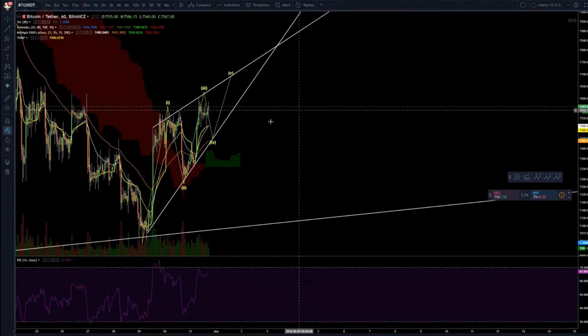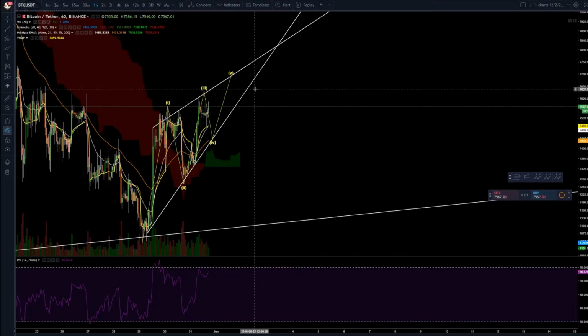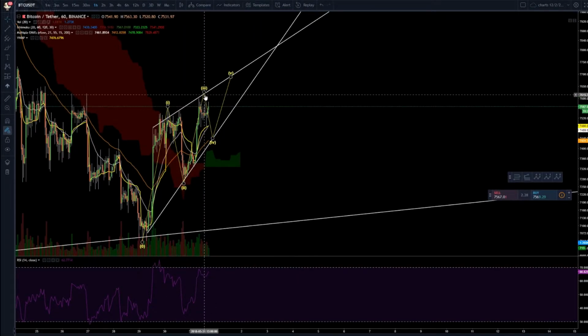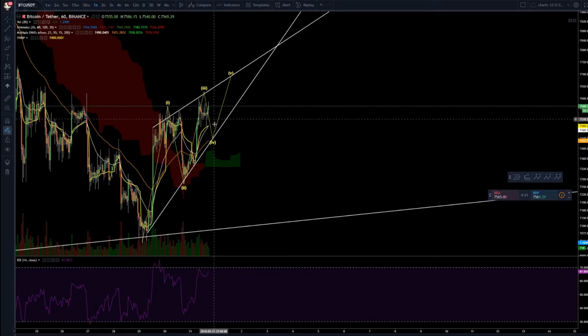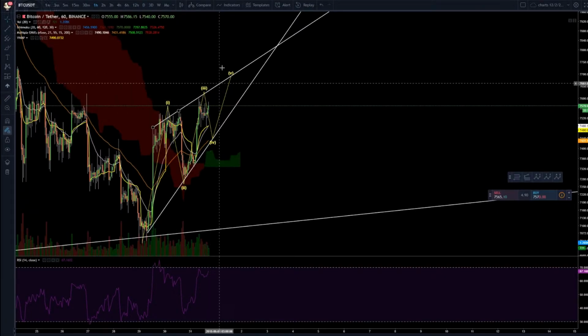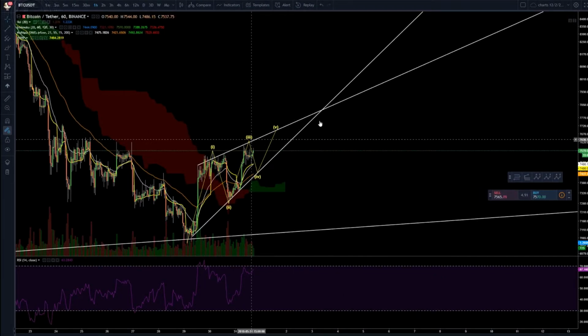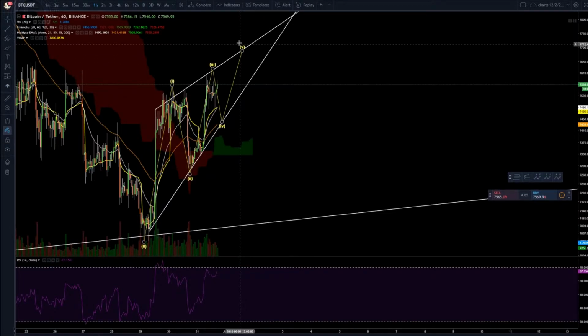Because what I can see, well, we don't really want to see this, but kind of like a rising wedge. So, 1, 2, 3. The 3 didn't go much higher than the 1, so we cannot really see. It could even be an A, B, C. But for now, what I have is a 1, 2, 3, 4, 5, as in a rising wedge, and then we will fall again. Because I don't like this pattern at all, guys. I do not like it at all. So just keep that in mind.